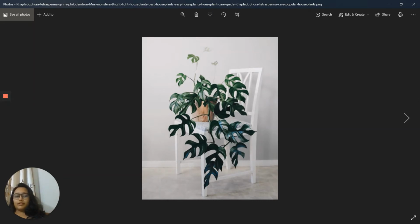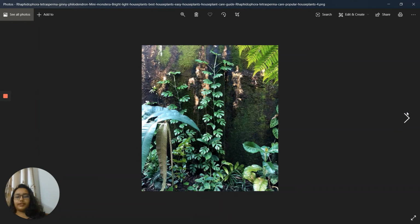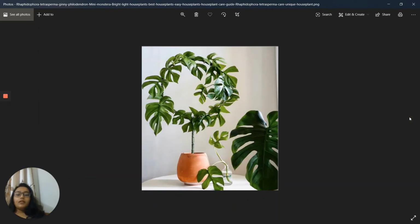Another way, see, this is how it looks in the jungle actually. If you go to the mountains, you can spot a lot of Rhaphidophoras and Epipremnums. I'll show that to you next as well. This is also another form of Rhaphidophora tetrasperma. These are very common houseplants. They look very beautiful. I want to acquire one of them as well. But usually, there's a confusion here as well.